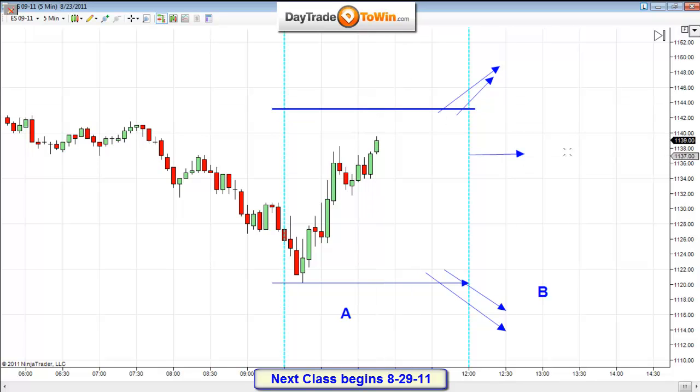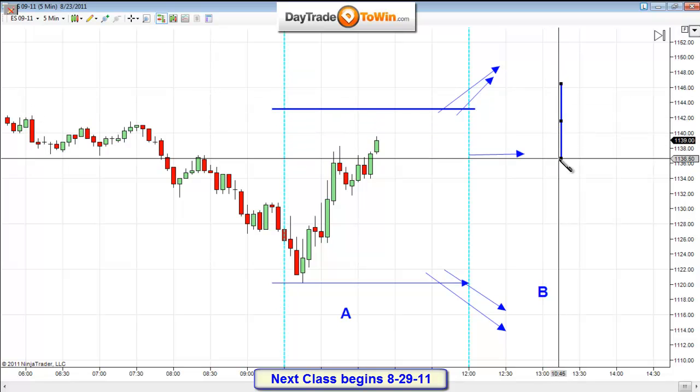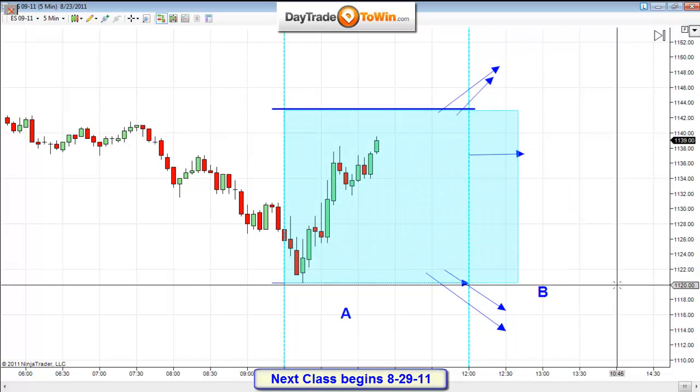And if it happens to close back down after you enter, you're out of the trade. If it closes back within the range of A, let's say you were wrong, you're out of the trade. It's called a prove it stop.